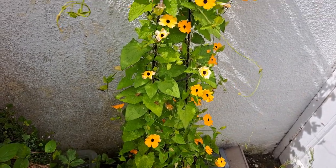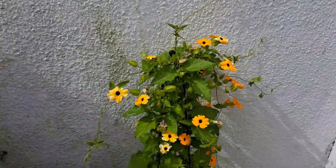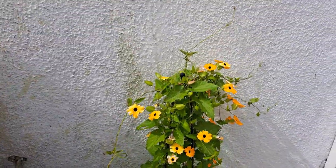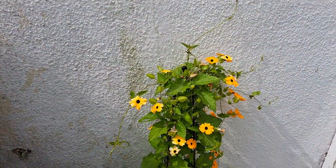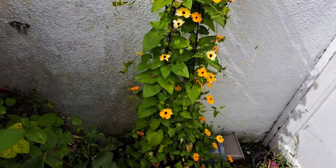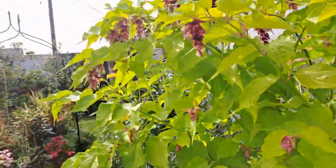My tower of black-eyed Susans, aka Thunbergias, still doing really well. I was quite glad I managed to get that through the springtime, because it's provided me with quite a nice little shade, that really.